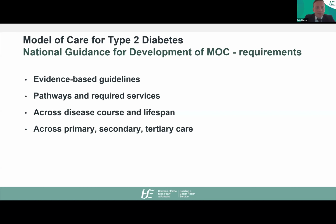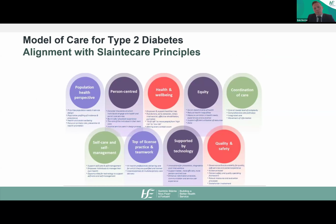Basically, we had to incorporate evidence-based guidelines, pathways and required services, and we had to make sure that this covered the condition course across the lifespan and across everywhere where people accessed care, so primary, secondary, and tertiary care. And we hope we've done that with this. So it's Slaintecare. I won't go into the details here because I think everyone is familiar with this. It's one of the huge changes in the Irish health system since the last model of care. But I think if we can boil it down to one thing, it's the right care for the right person in the right place at the right time. And I think everyone very much had that as a guiding principle throughout the development of the document.